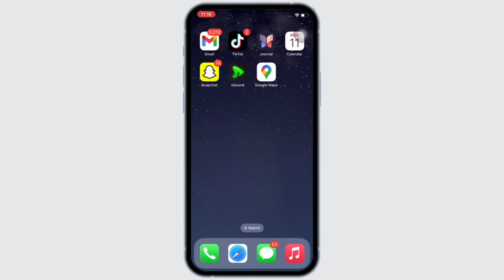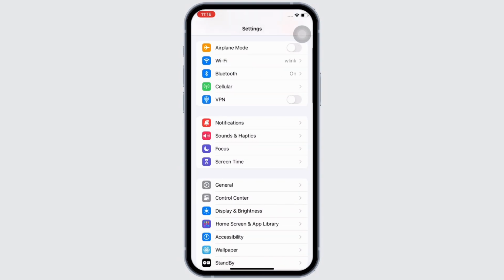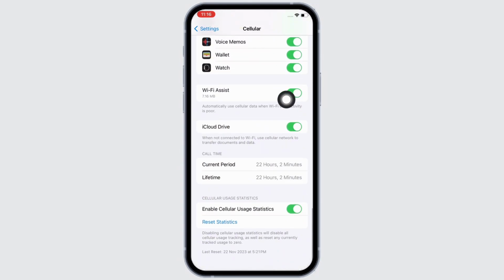Firstly, go ahead and disable Wi-Fi Assist on your device, as when this feature is enabled, your iPhone will switch to cellular automatically when Wi-Fi connectivity is poor. So go ahead and launch the Settings application on your device and tap on Cellular and then scroll down to the bottom. You will see the Wi-Fi Assist toggle button, so go ahead and toggle off the button for Wi-Fi Assist. And if the issue still continues, then go ahead and reset all settings.